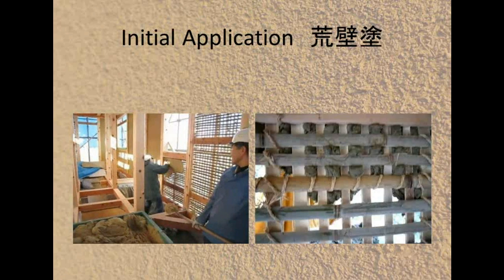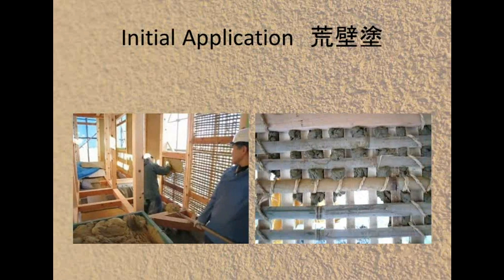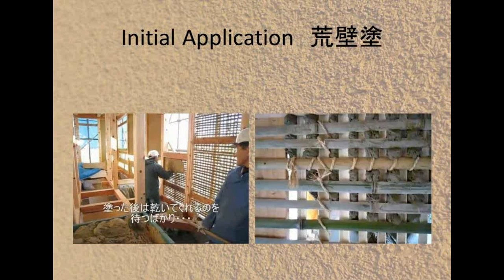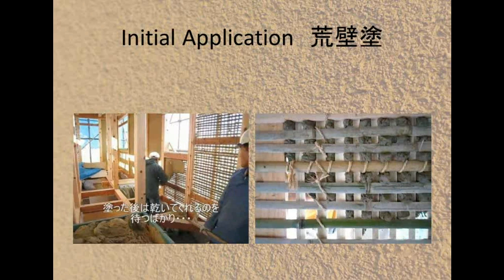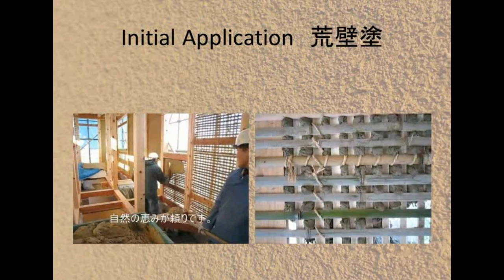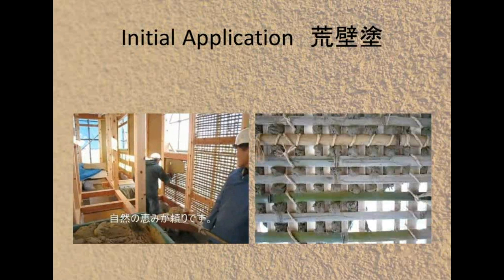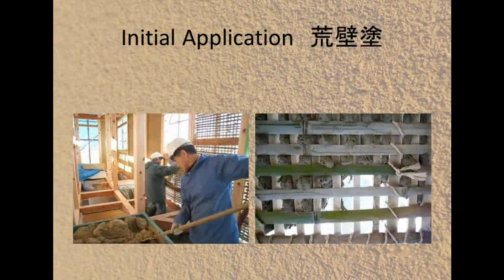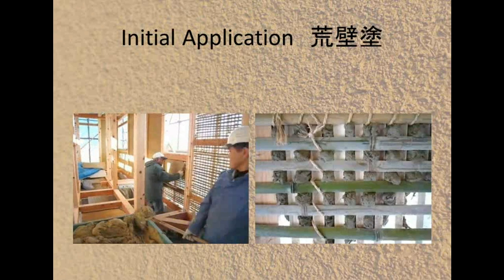You see that the mud with lots of straw fibers in it goes through the bamboo lattice, and then either that same day, so if you did one side in the morning, you might do the other side in the afternoon, or I like to wait till the next day. You do the next side, so they become one around the bamboo. Okay.